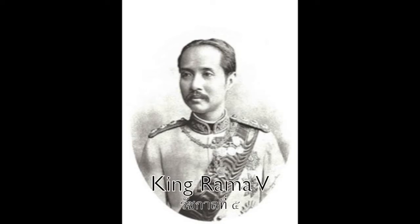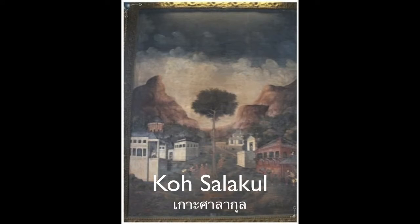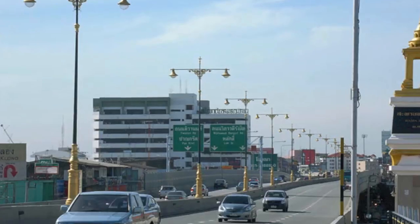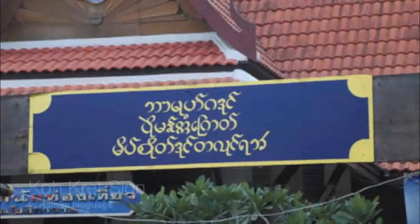In the time of Rama V, in the Rattanakosin dynasty, this island appeared on the Siam map under the name of Koh Salakut. After the Koh Kret district was established in 1885, it was renamed Koh Kret.